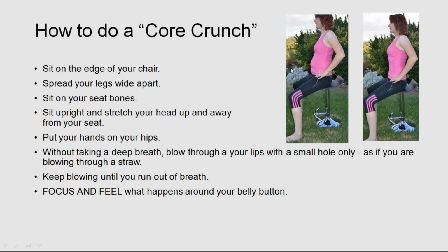Now what we're going to do is activate the core by coordinating with your breathing. So I want you to take a breath. I don't want you to take a deep breath, so it's not a big one, and it's a gentle blow through your lips with a small hole only. So as if you're going to blow through a straw, okay? So what I want you to do is just start blowing and keep blowing long and strong, long and gentle until you can feel something happening in your lower belly.